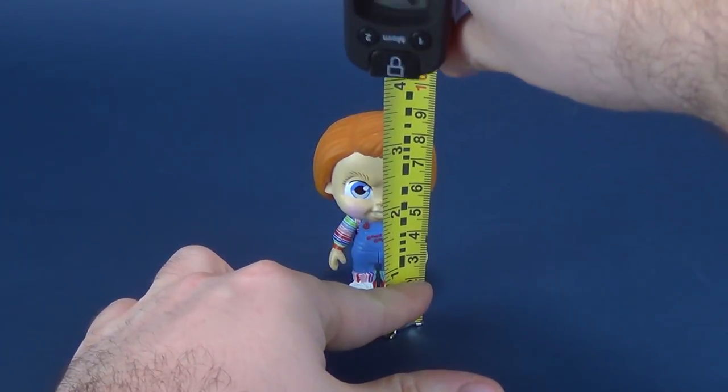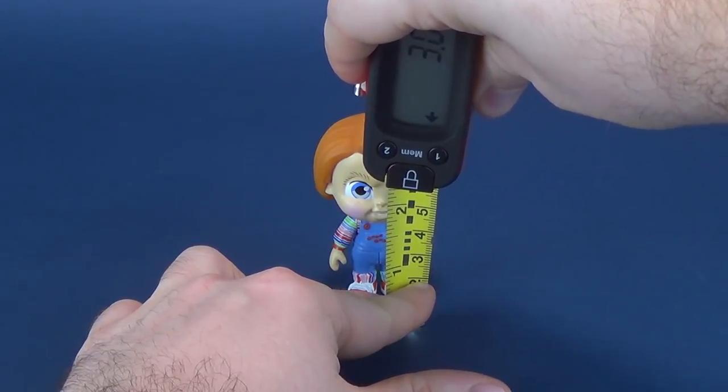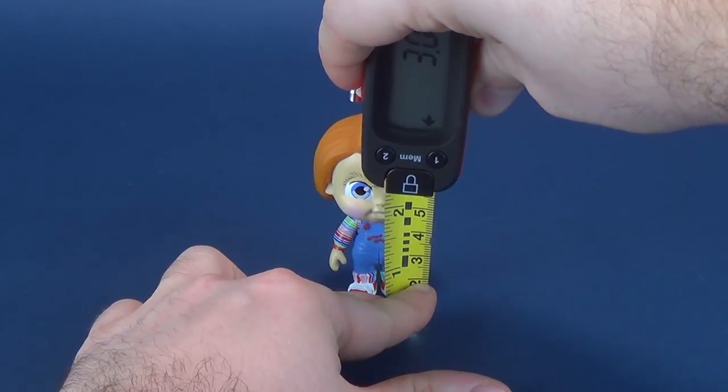Now, I know I haven't been singing the praises of Funko's new 5-star lineup. Maybe, you never know, maybe this will be the one that turns me around, changes my mind.